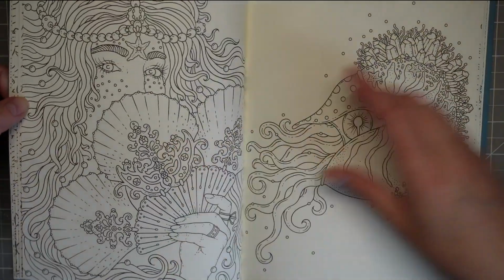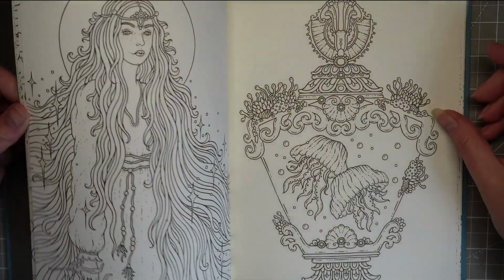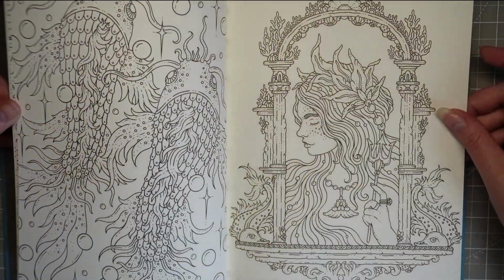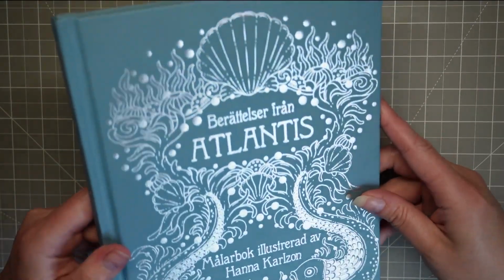But yeah, I really like this portrait. And there's a couple more portraits that I really like. I'm probably due for a Hanna portrait. Not done one for a couple of months, I think, now. But yeah, I think this is a beautiful book.